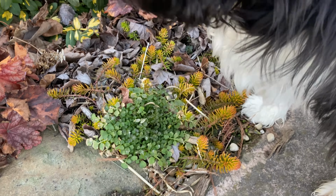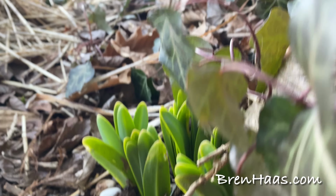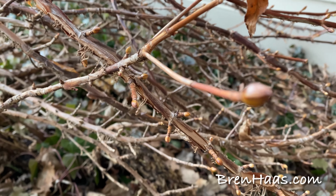Holly, you do too, huh? What are you doing? This green is Naked Ladies. The green in the spring. It almost looks like this hydrangea's doing something.